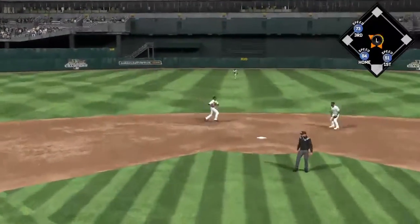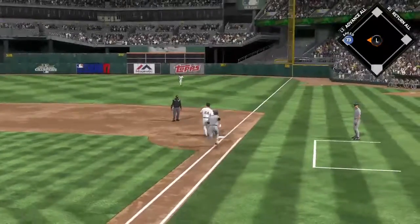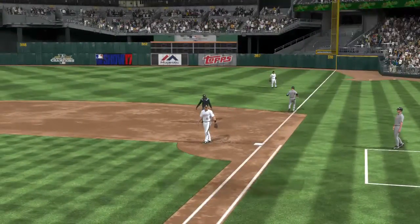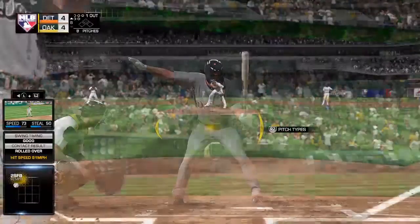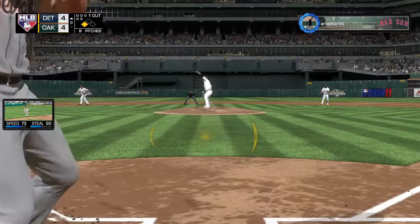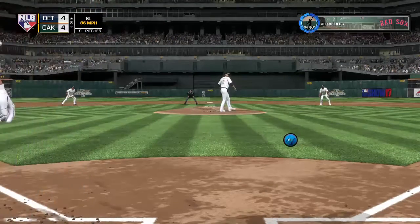Ground ball sent back up the middle. Throw will be in time for the first out, but meanwhile that tying run has come in to score. Striding into the box, Travis d'Arnaud. The potential second run of the inning stands at third.